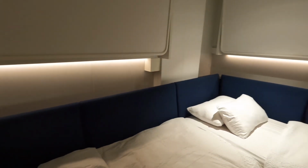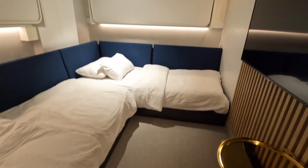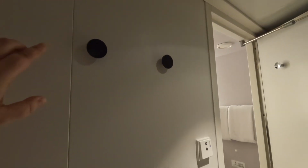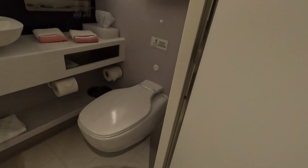The first big thing that I see looking around is there's no under-bed space for us to put our carry-on luggage once we unpack. So let's go look at the bathroom. Right outside the bathroom we have 2 hangy things, light control, temperature control. There are 2 hooks on the back of the bathroom door.